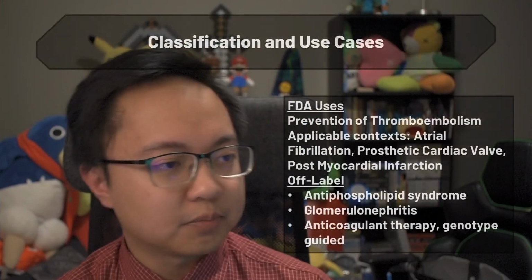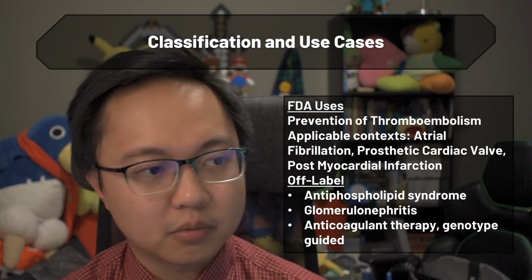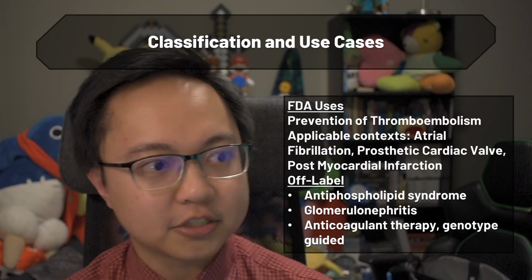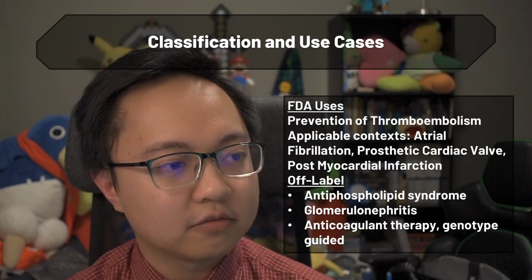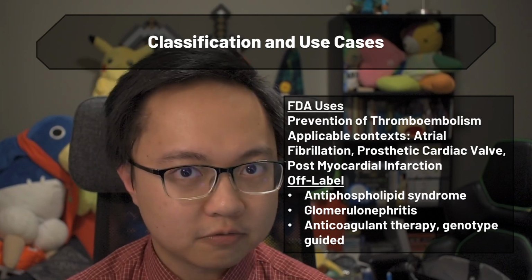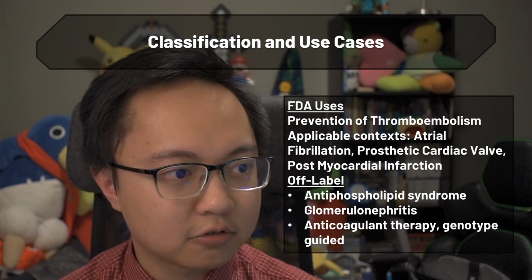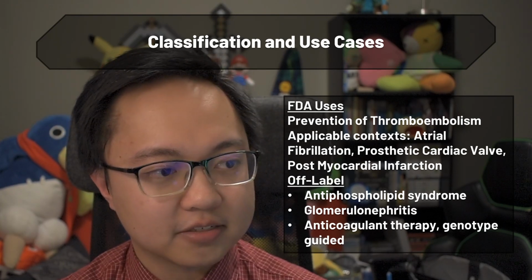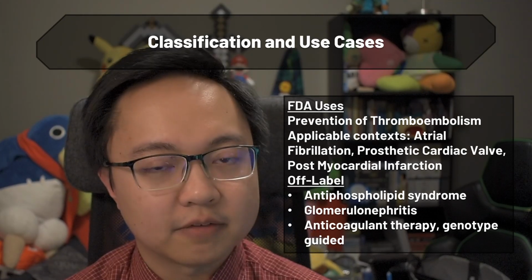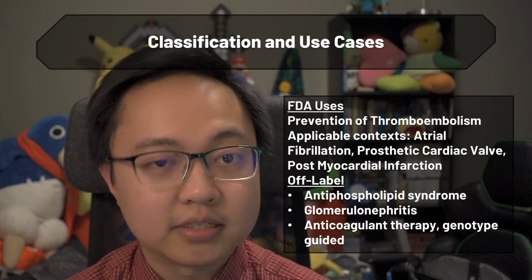So specifically, the FDA has approved warfarin in the use of prevention of thromboembolism when the patient has a history of atrial fibrillation, a prosthetic cardiac valve, or post-myocardial infarction. Off-label use for warfarin is often seen in the context of antiphospholipid syndrome, glomerulonephritis, and anticoagulant therapy when it's genotype guided. So if you have some genetic testing going on, there have been some cases where warfarin is indicated there.